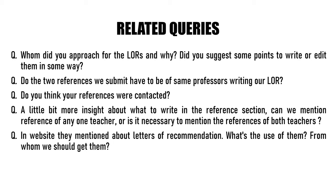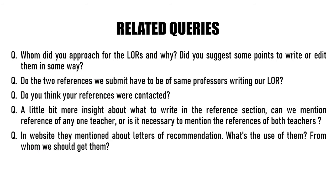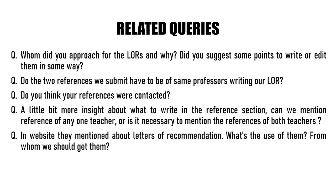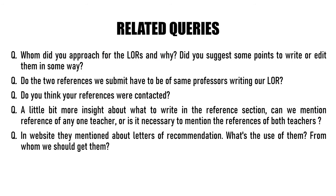A little bit more insight on what to write in the reference section. Can we mention the reference of any one teacher? Both the references are compulsory. So like LORs, the references are the two professors or mentors giving you the LOR. Okay, so I don't understand this question actually. But you have to give two. Two is compulsory. You can't give just one. And what's the use of them? From whom should we get them?